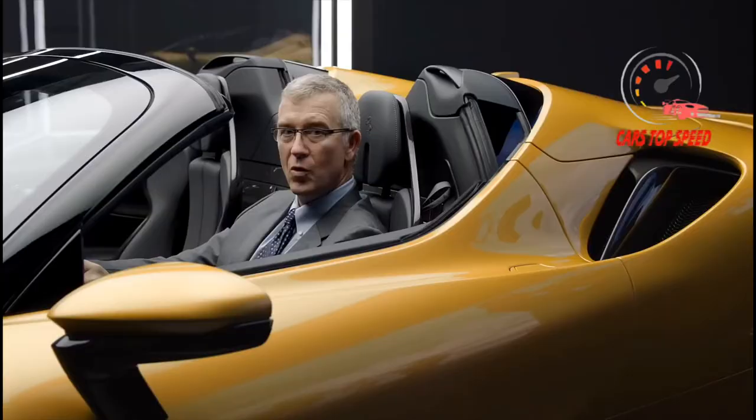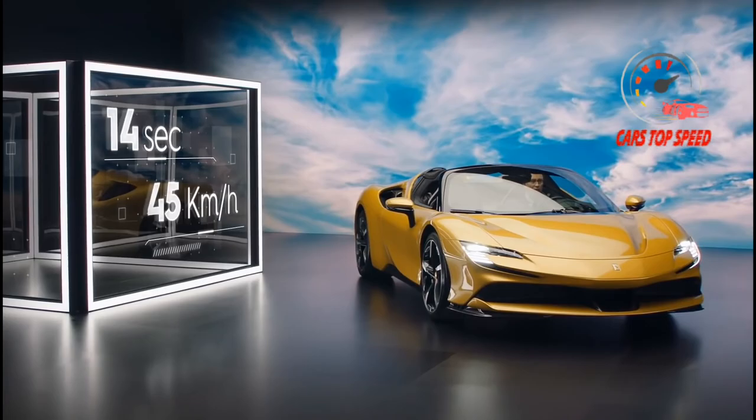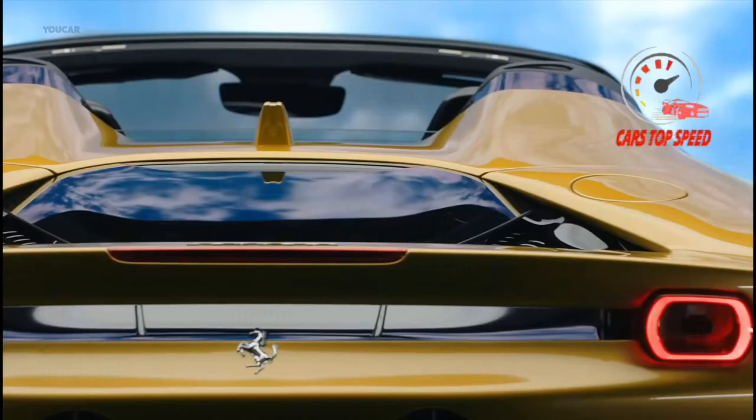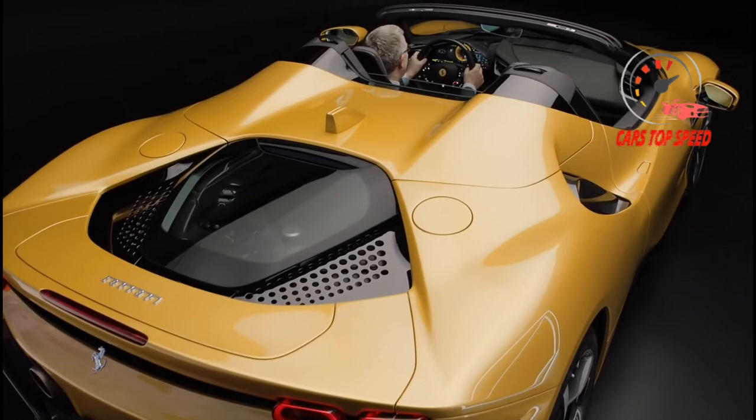With the SF90 Spider, any ride is a mind-blowing journey. But when you open the retractable hard top, it takes only 14 seconds and you can do it driving up to 45 km per hour, that amplifies the driving excitement with the sound of the engine and the pleasure of an open-air drive.